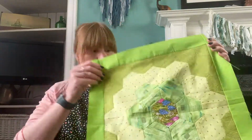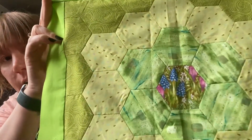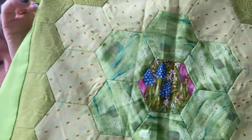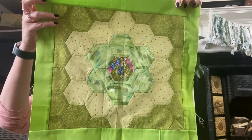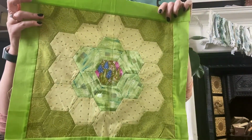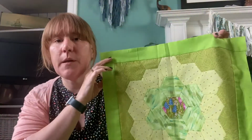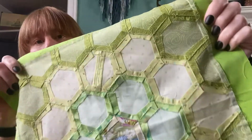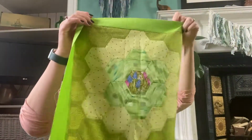There's two with this kind of lime green. Let me get it right way up. She's got this, I guess it's lilac, in the center hexagon. Pretty sure looking from the back that she's done at least the hexagons by hand. I think it would have been English paper piecing. You can kind of see where you would have taken the cards out. So that's one, and then she's got another one pretty much the same.